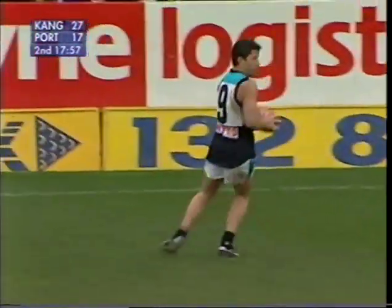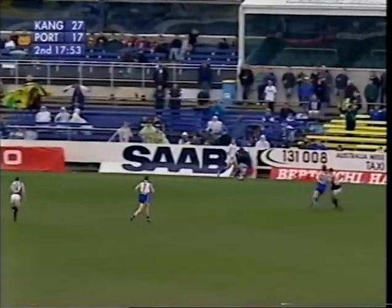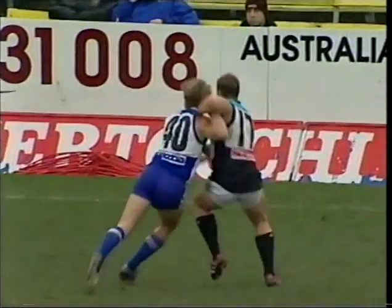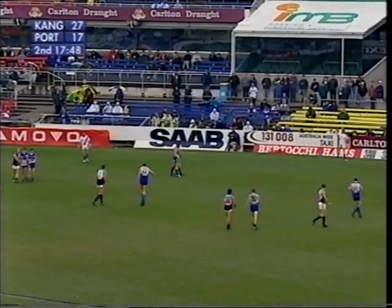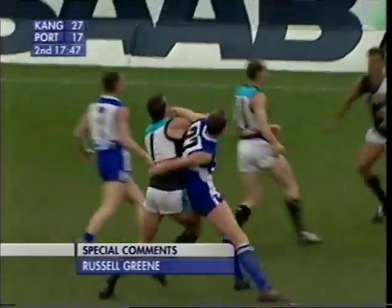Port trail by 10 points. Just trying to keep possession of the ball. Carr kicked that goal right on the quarter-time siren. So looking down for Jew. Was he tripped that time by Teague? No. Boundary throw-in. Just a glare back at the umpire. He was tripped. Blokes like Schofield, Jew, Franco, Carr and Stevens have really got to lift this quarter because they hardly touched it in the first quarter.